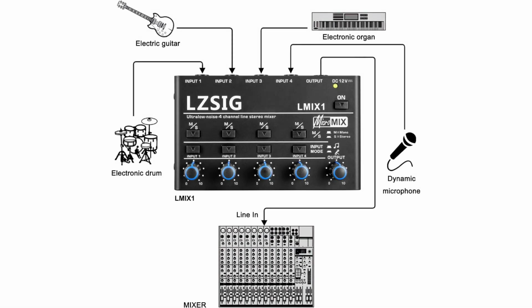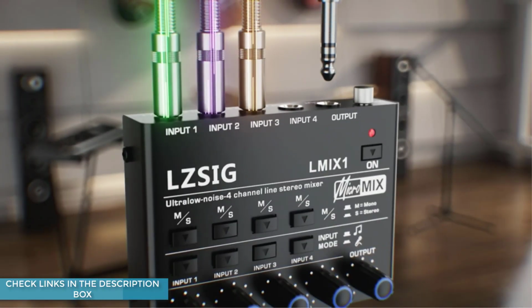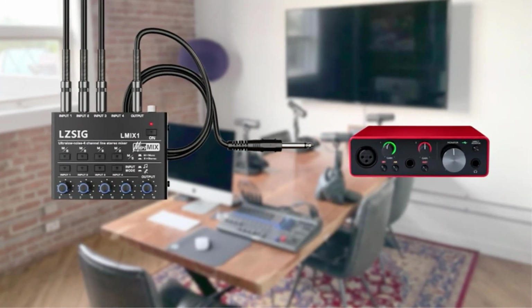You can easily switch between stereo and mono modes, accommodating different input sources without the need for adapters. Additionally, the mixer includes a dynamic microphone mode for capturing voice through a mic. Enjoy worry-free shopping with the after-sales service guarantee.